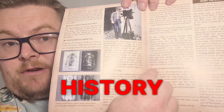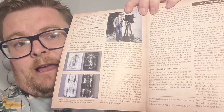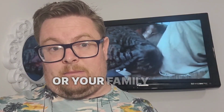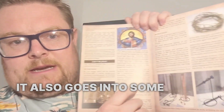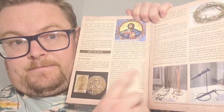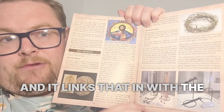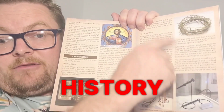So it tells you all about the history and the science, and it gives it in such a brief way. It's also a great booklet that you can pass on to your friends or family or members at church. If they want to get to know what the Shroud of Turin is all about, this is the booklet for them. It also goes into some detail of the passion, the crucifixion and the resurrection of Jesus Christ, and it links that in with the shroud, because there are real markings on the shroud, so that tells you a lot about the history and markings.